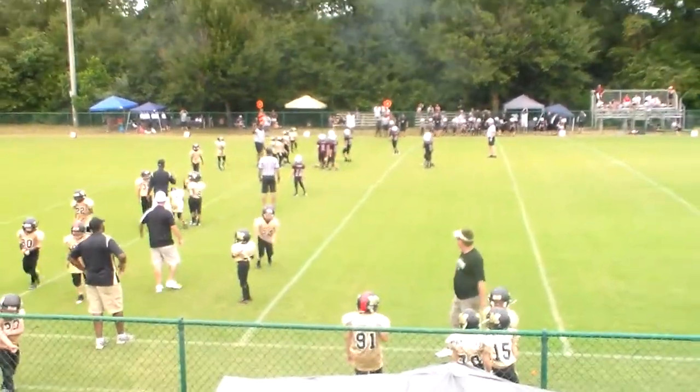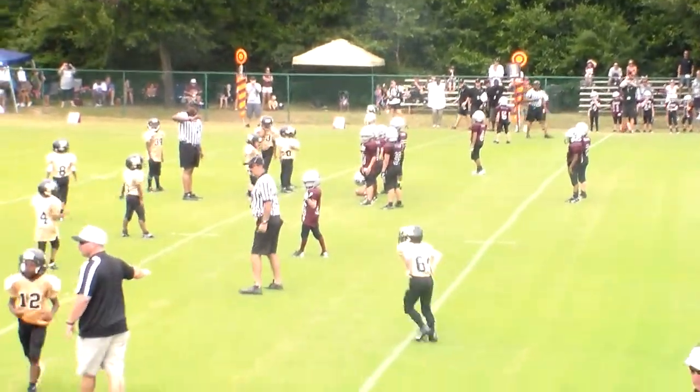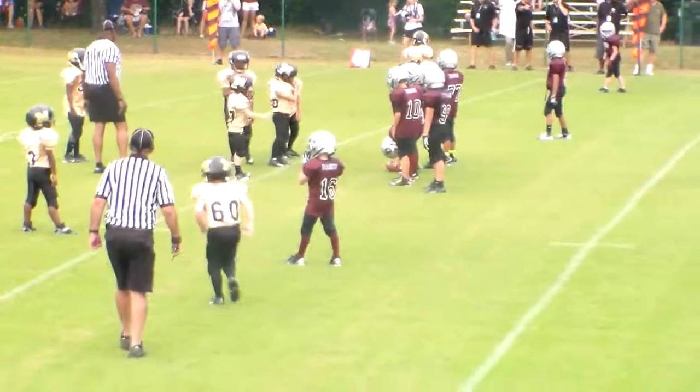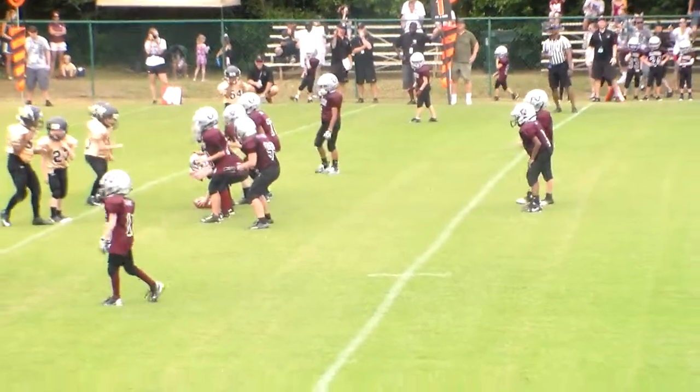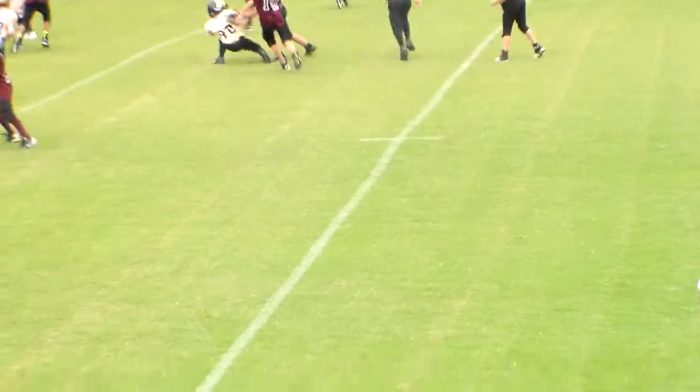Got a 1st and 10. Looks like Rossetti's going to start over in the shotgun with the number 8 there, Reese, in the backfield. Looks like we're going with 3 wides, 4 wides. There's the snap. Good pass to the outside. Complete.